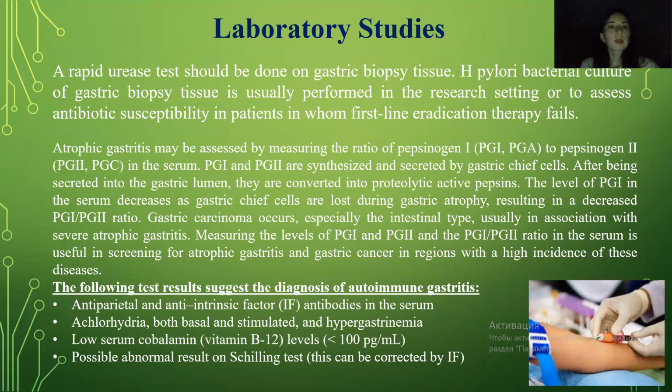Laboratory studies. A rapid urea test should be done on gastric biopsy tissue for Helicobacter pylori. Bacterial culture of gastric biopsy tissue is usually performed in the research setting or to assess antibiotic susceptibility in patients in whom first-line eradication therapy fails.